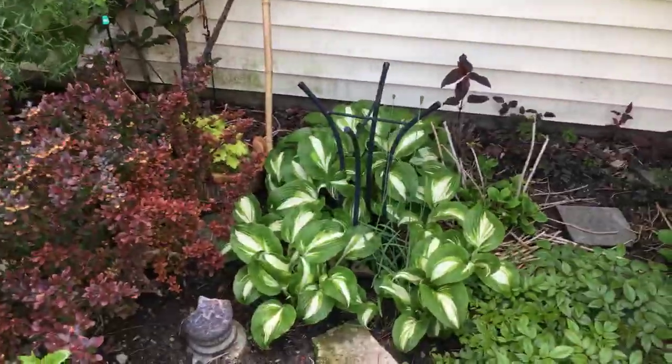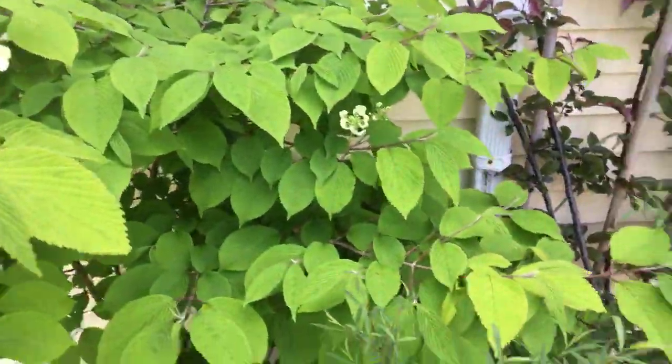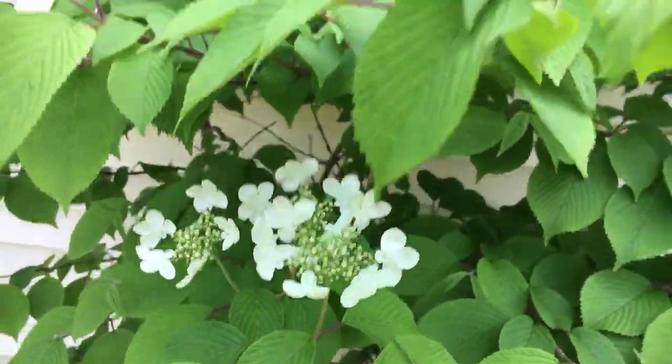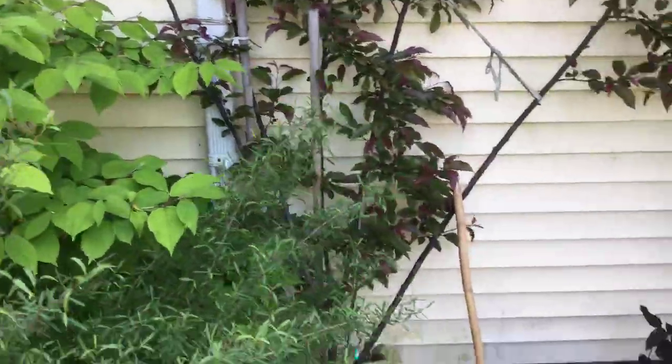Okay, so I'm going to back up a little. We have the double file viburnum getting ready to pop. Look at all that. Wow. Look at all those. There's just layers and layers of it. I like the ring of flowers around. Yeah, it'll open at different times.